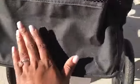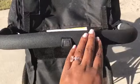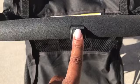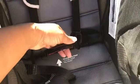Mesh panel to allow for extra airflow, but I like how the bottom is covered, so in case it were to be raining or snowing, but you still needed that airflow, your child is still gonna be protected from those elements. And the handlebar is very cushy and comfy, and it has this little stopper here because sometimes this hits the ground when you fold it up, because it is a one-hand fold. So all you do is lift up on this and you can easily fold it.